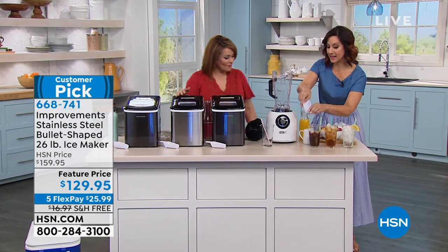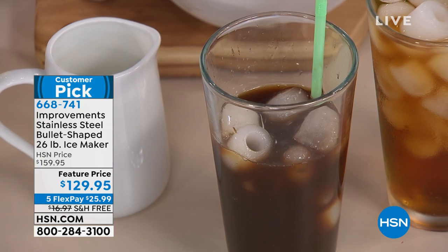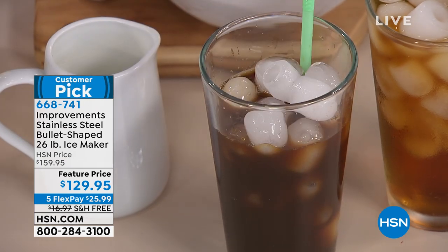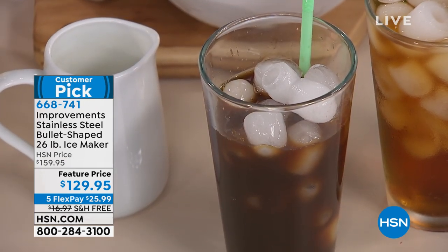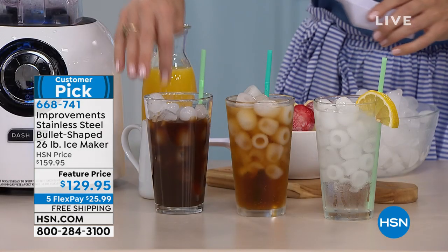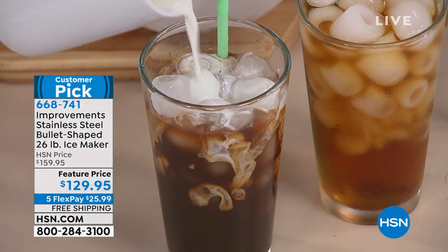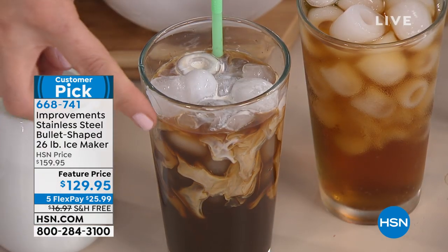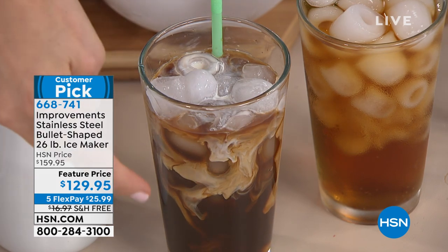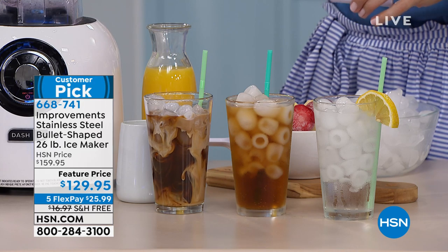My favorite thing to make here is the iced coffee. Ooh. So you were talking about football games, holiday get-togethers, the big weekend parties. Guess what? You're also going to use this Monday, Tuesday, Wednesday, Thursday, Friday, Saturday and Sunday because every morning you turn it on and you can have the best tasting iced coffee you ever had. I'm a coffee snob, so I get the good coffee.